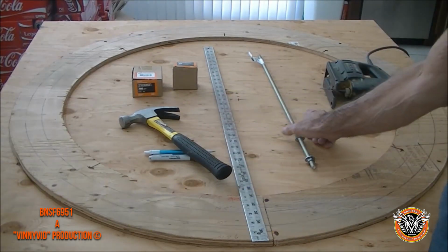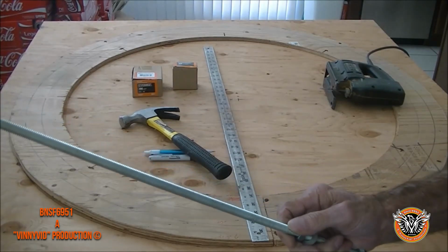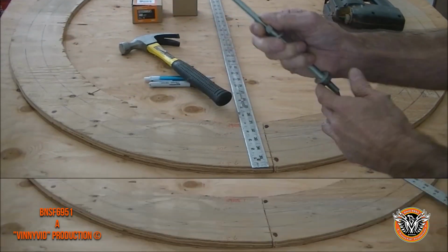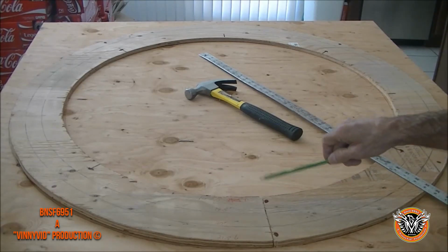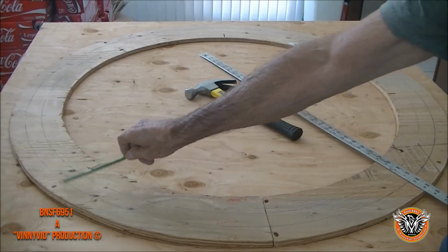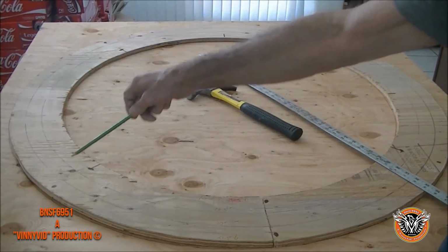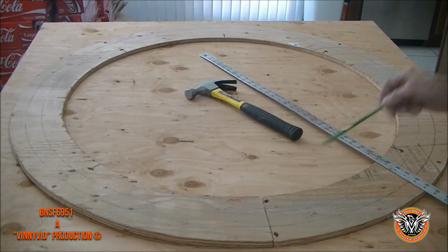And the way I'm going to be doing mine is I will be using this all thread or threaded rod, or whatever you want to call it. What I forgot to mention, I bought 10 of those thread rods, and I have spaced these out pretty evenly around the board. As you can see, any place you see these little marks here is where I'm going to drill.